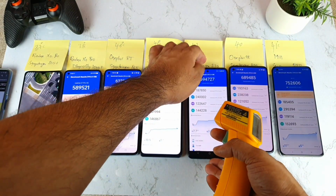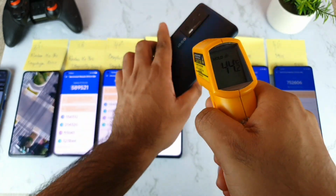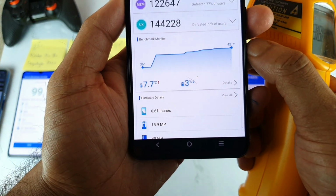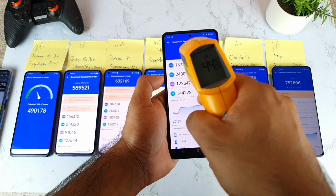And the next phone is the iQOO device, so let's check the iQOO. How much? 44.4, and the backside 43.2, 44.4, and the temperature showed about 43.7. As you can see the difference, right now we are getting 44 in this phone.